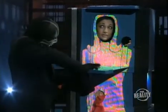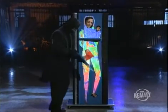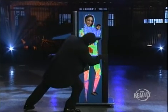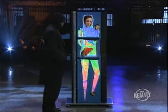He feigns resistance, as if the blades are actually cutting into it. But we know that can't be happening because the assistant is still smiling, even though the blades appear to be passing right through her. Now for the second blade. Again, he pretends to be having a tough time pushing it through. She waves in order to show that those hands are really hers.